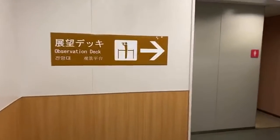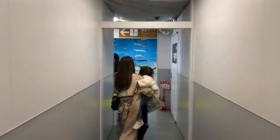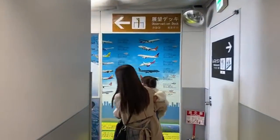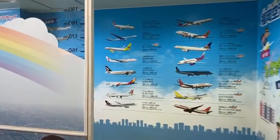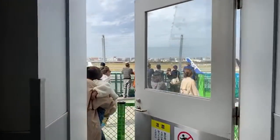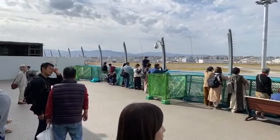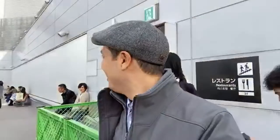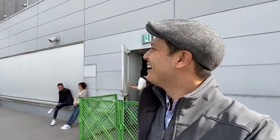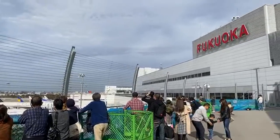This is kind of an adventure in itself, walking around. Oh, that's a kid's room. Follow that mother. Whoa. Ha! Fukuoka, baby. Saying goodbye.